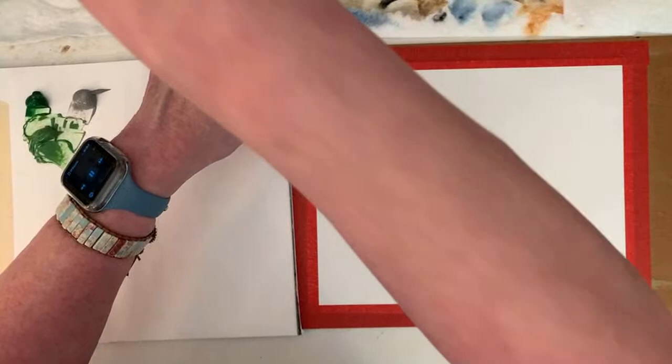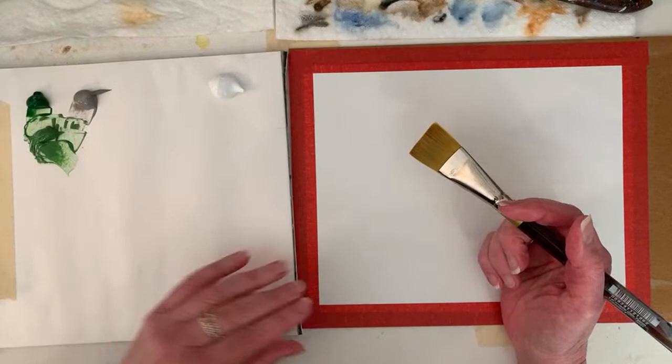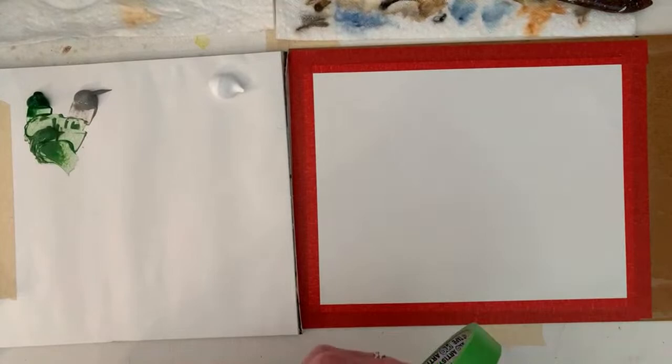I wonder if you could almost line one of your plates with wax paper. But then it'll scooch, whereas this is more of a solid pad. Oh, yeah, you could.